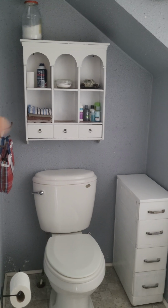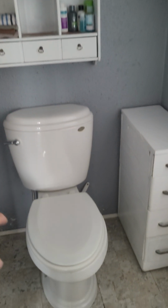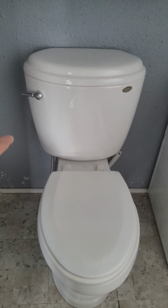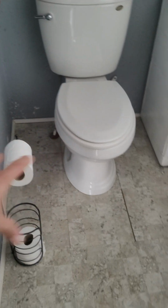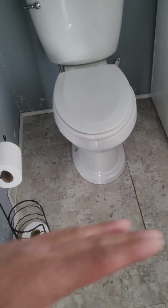So we pulled the original cast iron bathtub, which is this one right here. We pulled it out from over there. Right here was the toilet, and right here was this pedestal sink. So when you walked in, you walked right into a pedestal sink, and then you would have to walk around over here.